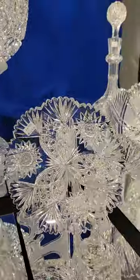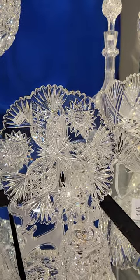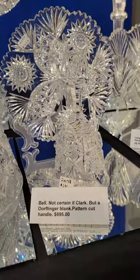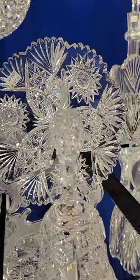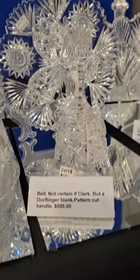And in the back, we have a Desdemona 7-inch plate, excellent quality blank, and really nice cutting, similar to Chrysanthemum by Hawks. It's $1.65. And then a bell, which I think is Clark, but I'm not certain. It's a Dorflinger blank, really nice cutting, strawberry diamond pattern cut handle, great quality, really good example, and it's $6.95.